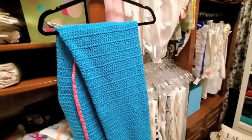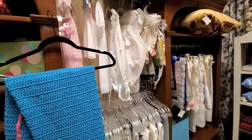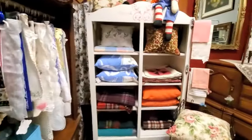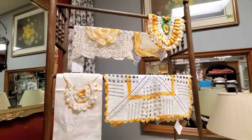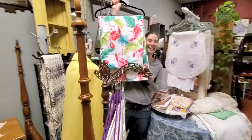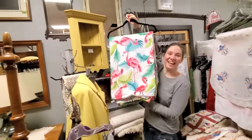That's a throw, so knitted throw. I'm going to put that under linens. Quilts. I think that blankets is probably overkill. More pillows here. More knit doilies here. Tablecloths. I think tablecloths are useful enough. Wow, that's pretty cool. It's a pink flamingo tablecloth.